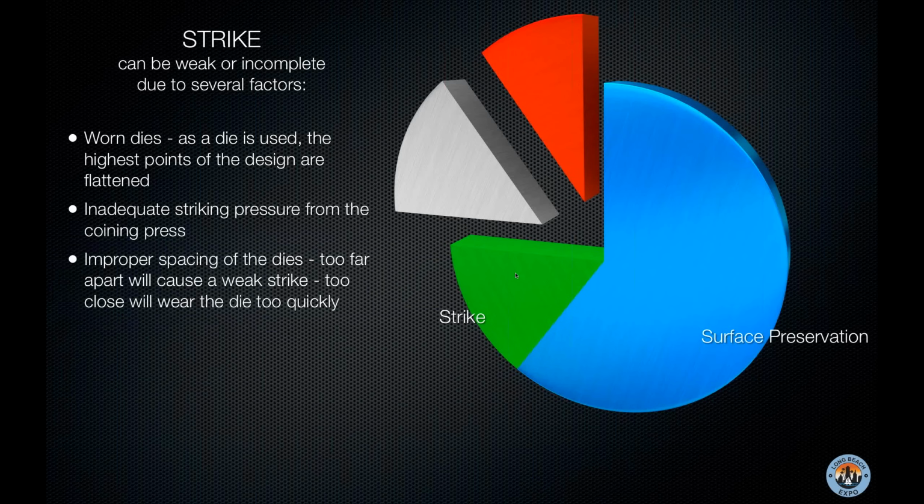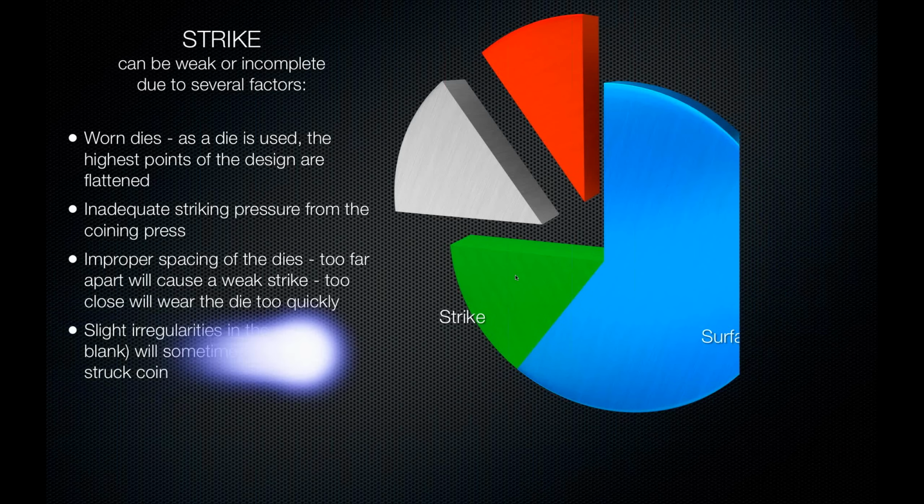Improper spacing of the dies, in other words, when they set the dies up to strike the coin, if they're a tiny bit too far apart, you're not going to get quite the pressure that you need from the dies, and the metal filling in will not be completely thorough. So that's why you also can get a weak strike. If you space the dies too closely, you'll get a very sharp strike, but the dies will wear very quickly. This was manually set by the press operator. And as I said, if it's late in the day and the guy's tired, or it's a hot day and they're not in the mood, sometimes the die spacing isn't quite perfect. So that's another reason for a weak strike.